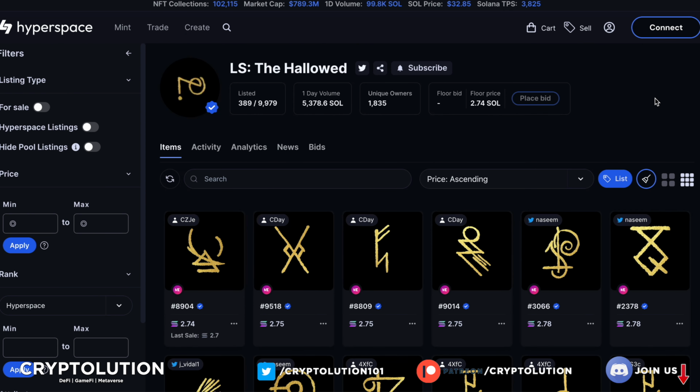So you must be wondering, is this a good entry price? Well, I absolutely think, in my own personal opinion, not financial advice, it's just for your entertainment, 2.74 or even 2 to 3 Solana is actually a dirt cheap price, considering that the artwork's phenomenal, the utility behind the collection is phenomenal, the community is phenomenal. It's just something that I just cannot ignore.